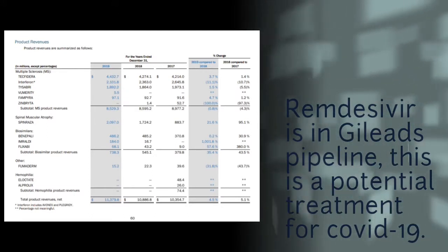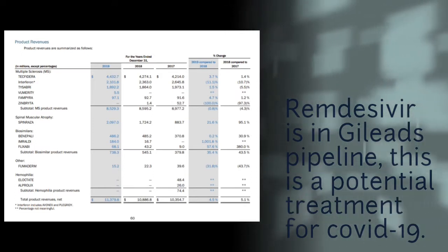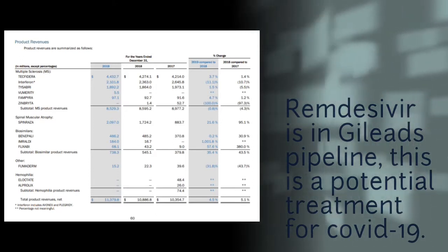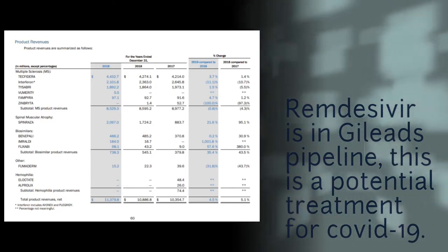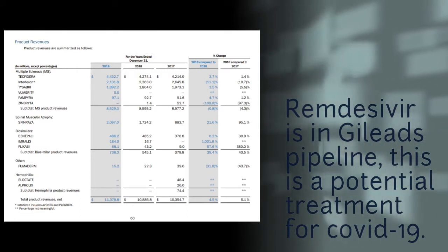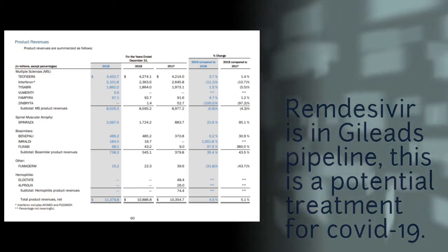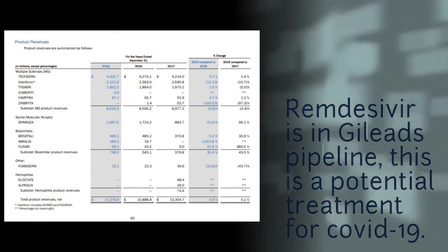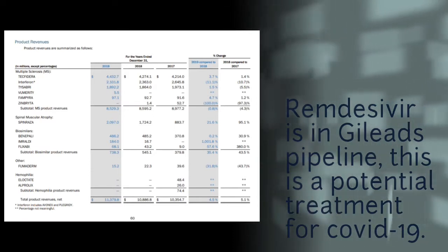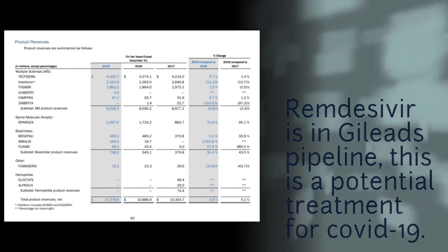Let's start with Biogen and its 3 biggest revenue generators. Tecfidera, which generates 4.4 billion in revenue. It's an MS treatment. Its patent expires in 2025. Interferon, which is another multiple sclerosis treatment. It generates 2.1 billion. Its patent expires in 2024. Spinraza, which is a spinal muscular atrophy treatment, generates 2 billion in revenue. Its patent expires in 2028.